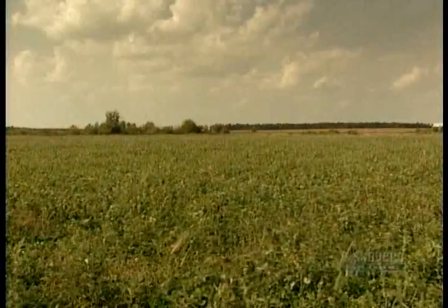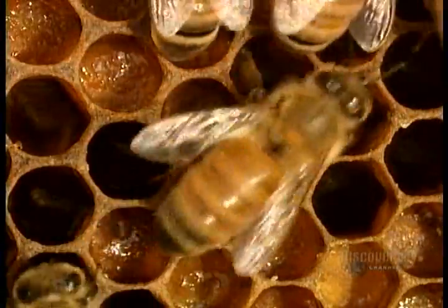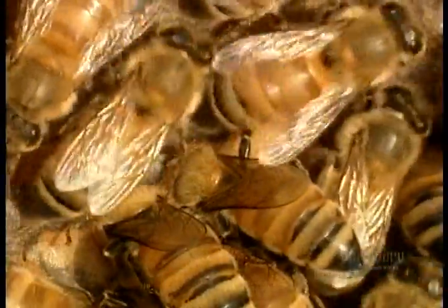It all begins in a field where worker honeybees suck nectar from flower blossoms such as clover. They store it in their honey sac, then return to the hive where other worker bees suck it out and chew it, breaking down the nectar's complex sugars into two simple sugars called glucose and fructose.